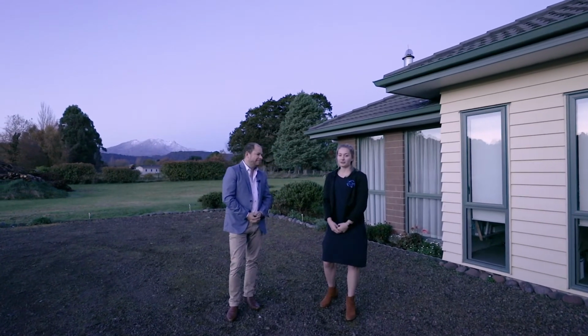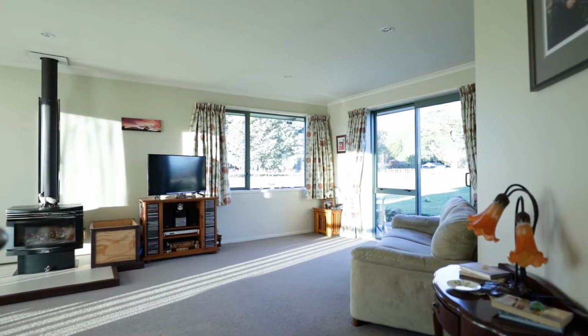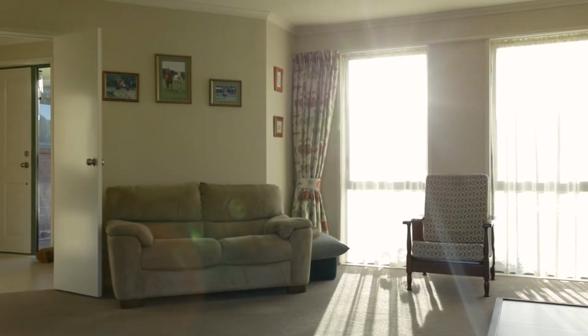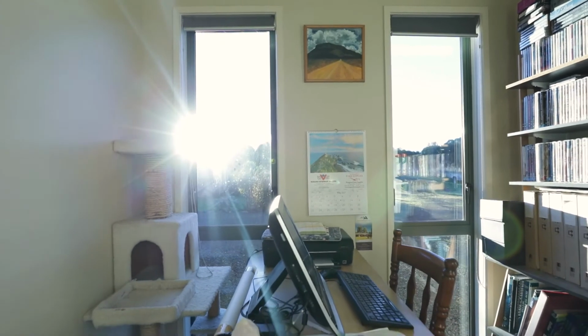And welcome to 110 Mangawhero River Road, Ohakune. Features of this property include a separate lounge with a large log fire, access onto the north facing deck, enjoying both mountain and the surrounding rural outlook.